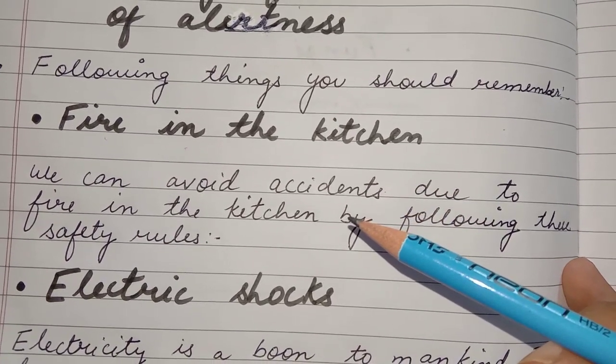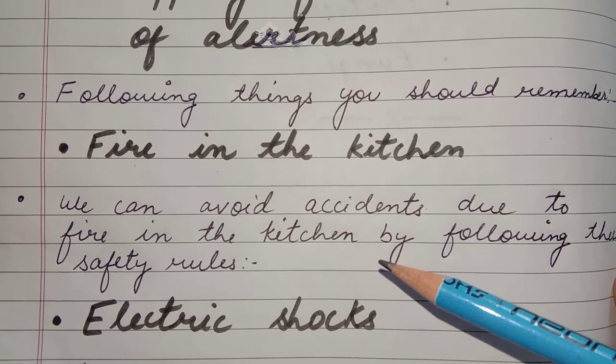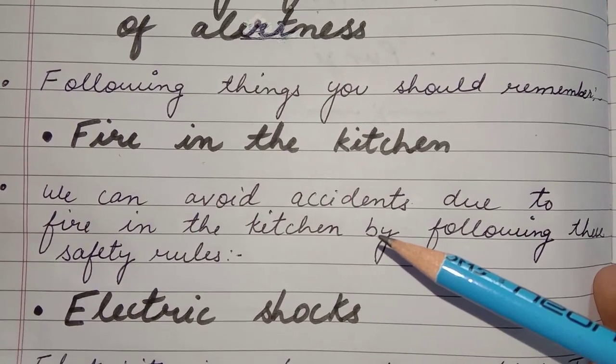fire के against. Gas stove must be turned off when not in use. Gas stove को हमेशा बंद रखना चाहिए जब वो use में नहीं है. And checked on the regular basis whether there is leakage or not.